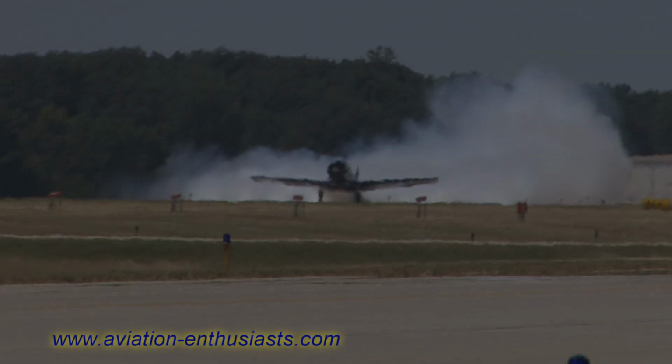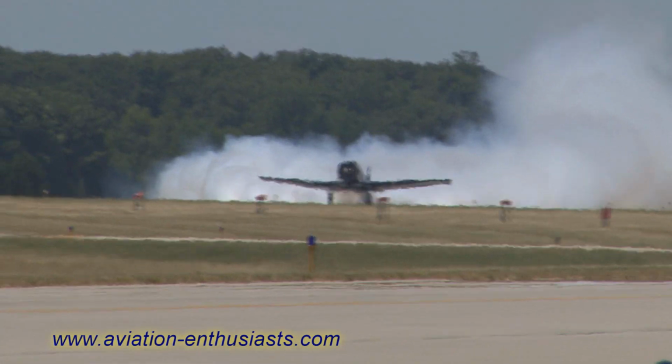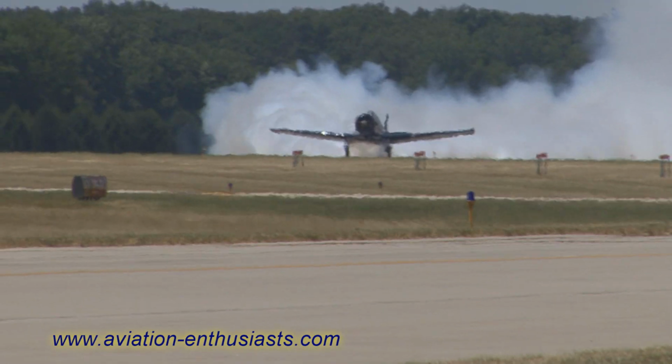Ladies and gentlemen, that 600 horsepower on the roll, Jim Leavelle in the North American Texan.